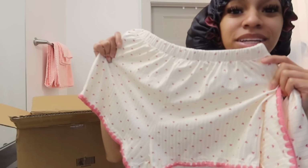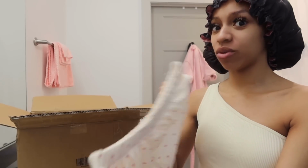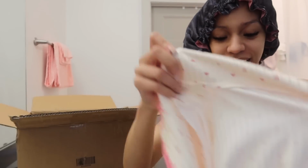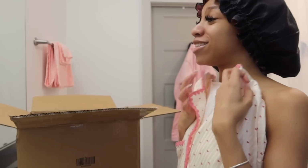So I got this cream set, and it looks really bright on camera, but it's really cream, almost kind of orange. But yeah, it's these heart shorts. And then I got the matching cute little top, the little button up top, y'all. And this quality is so good. This is thick.